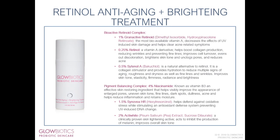We also add a pure 0.25% of retinol, or vitamin A, into this product. That will help boost collagen and reduce wrinkles and fine lines, but also unclog pores and increase cellular turnover. And then a 0.5% of Syntenol. Syntenol is a natural alternative to retinol. It stimulates collagen, it provides hydration, and it helps with aging, rough skin, and dryness. It really has many, many benefits, and is really great at brightening the skin complexion.